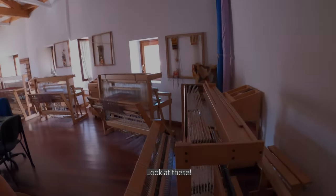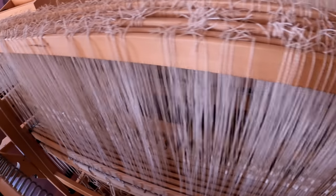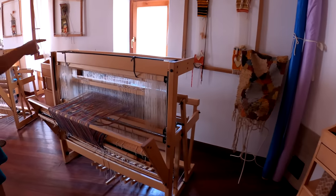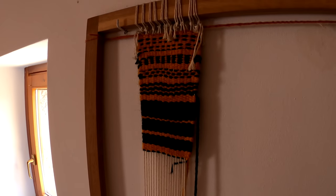Look at this. So these are the old looms, I think. Looms. Wow. Look at that. So I think they make all of the fabric here. Yeah, they make it here, yeah? Yeah.